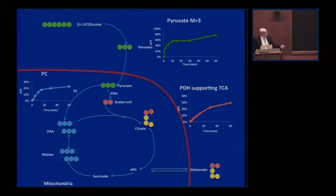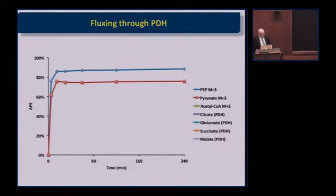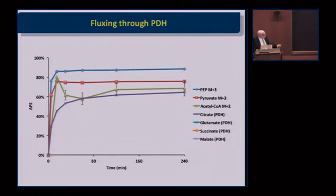We can watch these carbons come back around going through the TCA cycle, or even second cycle TCA flux going through here. And the importance is not really knowing what all these pathways are doing, but that we're getting very, very detailed precision of metabolic fluxes in these cells. And this is just stacking everything on top of each other, going from pyruvate, or phosphoenolpyruvate to pyruvate, acetyl-CoA, citrate, and then, very interesting, glutamate.